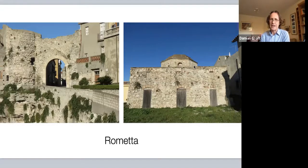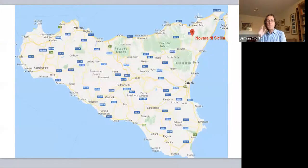But as I say, I've seen photographs of the inside and I think it is just empty, but you can't go in. But nevertheless, a curious village and well worth going out of the way to visit, if nothing else, for the wonderful scenery. All right, we'll move on for now, but we'll stay again in the Peloritani region. And I want to take you to a little village by the name of Novara di Sicilia.